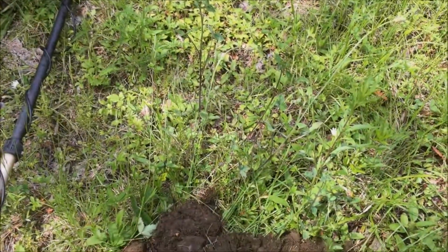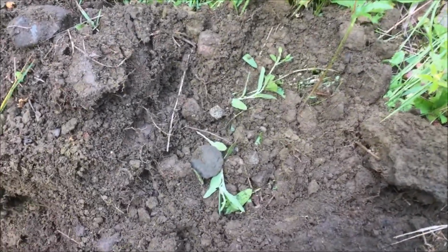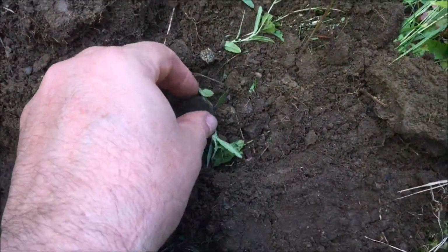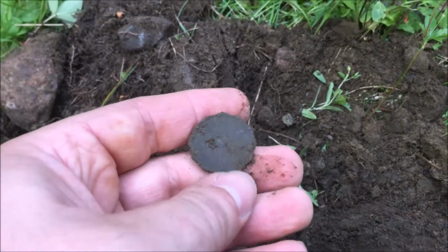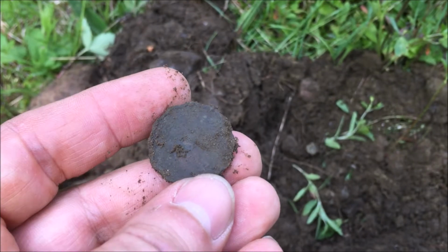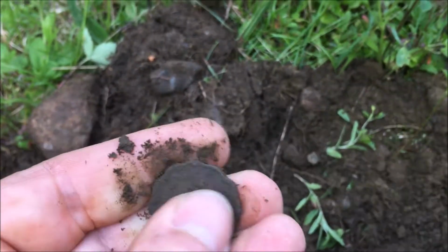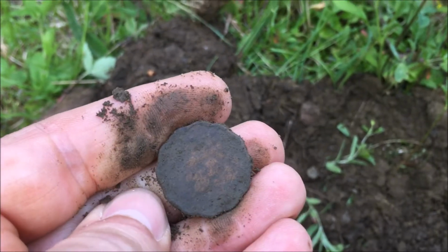All right, here we are at our next find, and folks, I finally got myself some sort of coin or token. I just popped it out of the hole. I really haven't even looked at it. I may have to toothbrush it off, but I got a glimpse. Could be a medallion. It's kind of got this weird scalloped edging to it. See that? I'm at an old place, so I think this is some kind of old token. It's not going to be a coin, I don't think.